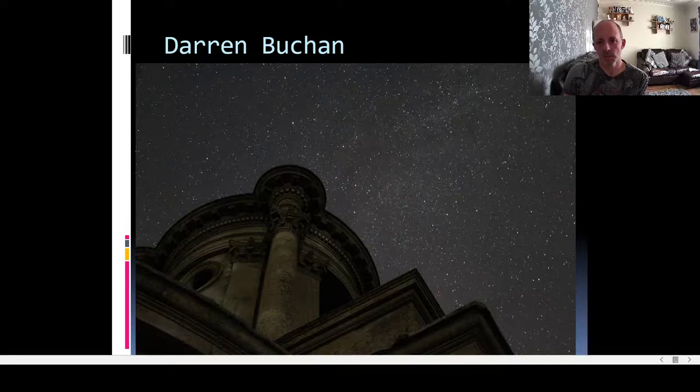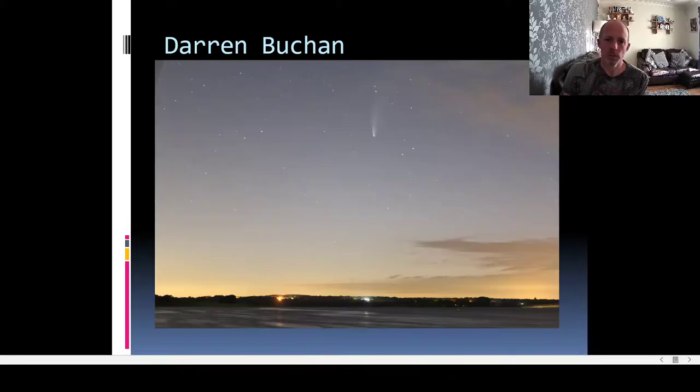So this is just a picture of the night sky with some nice terrestrial point of interest, I think that's the Northampton Church, I believe, on the reservoir, with a nice view of the night sky and a hint of Milky Way showing through there as well. Very nice work from Darren, and he too was out observing the comet NEOWISE as well. And here's a picture of it hanging over the reservoir in Rutland.